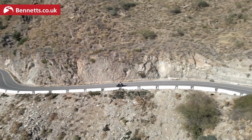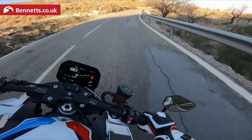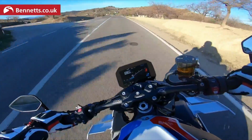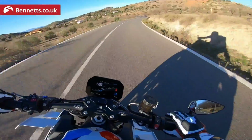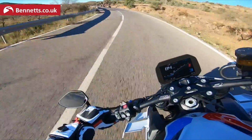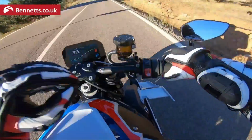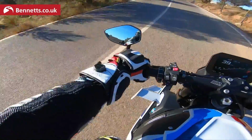So just up in the hills, in road mode. I've got lean sensitive everything, traction control, lean sensitive ABS. And what's impressive about this bike so far is it's got 207 horsepower, but it doesn't feel like an animal. Well, not yet.